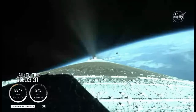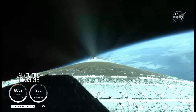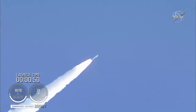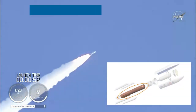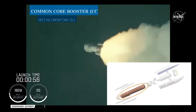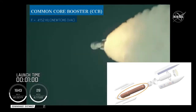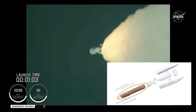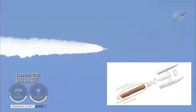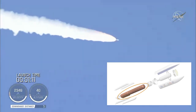And we have good indication of payload fairing jettison and Centaur forward load reactor deck jettison. The Atlas Common Core Booster provides a maximum thrust force of 3,827 kilonewtons at sea level and up to 4,152 kilonewtons in the vacuum of space. The CCB burned until about 4 minutes 20 seconds after launch. The booster stage separated from the Centaur stage just before the 4.5 minute mark of the flight.